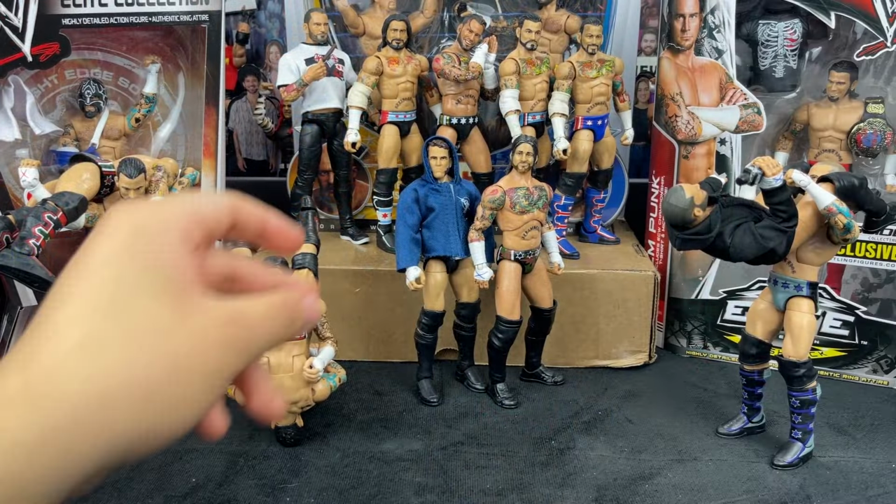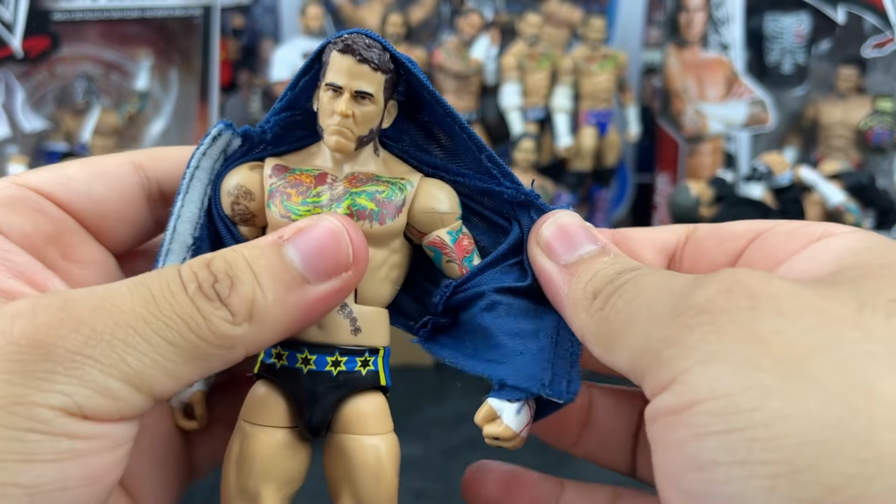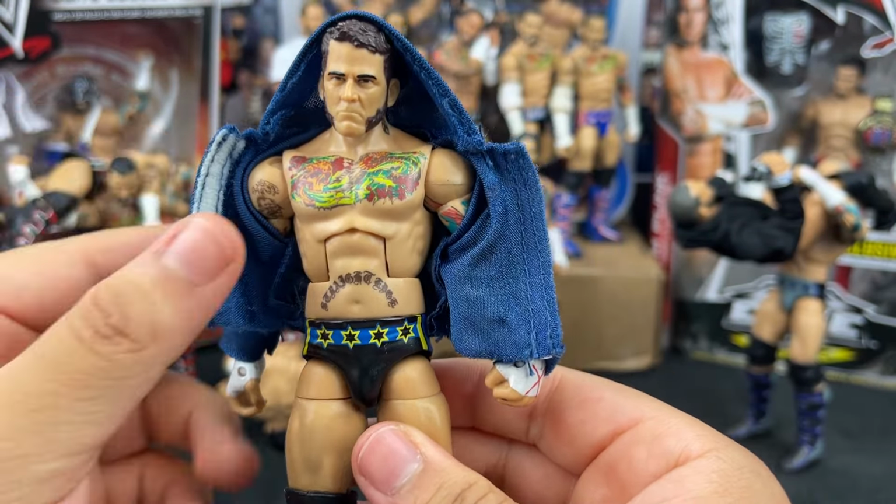Right, guys. Now, for the next figure, it's actually going to be this Elite 29 CM Punk with the blue sweater here. I'm not going to lie, this is also one of the most underrated CM Punk figures, in my opinion. You'll hear a lot about the Elite 16, the Ringside exclusives, but I think that this figure is just super awesome. I don't know what they did with this figure, but I think it just works really well. I think this sweater is super nice. And I feel like the colors on the gear match so well with the vibrant tattoos. I don't know. It just makes it pop more.